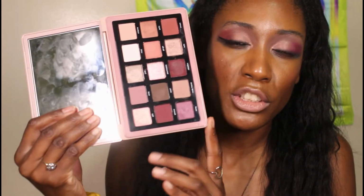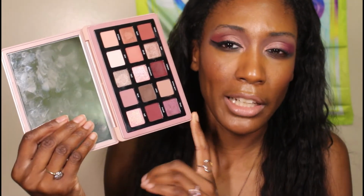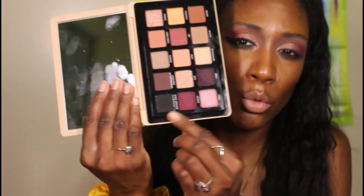If you're more of a berry person like myself, I would say go ahead and get the retro palette because it's going to have a lot more berry and mauve-ish type tones, and that's more of my neutral aesthetic, even though we know I don't wear neutrals. But if I did, I would go more for this palette than the other one, because this one seems like it has more of those warm tone neutrals to it and very little cool tones. So for everyday wear, I would say get this one.